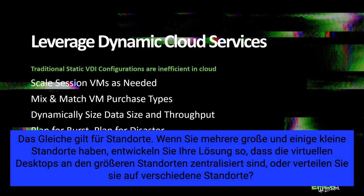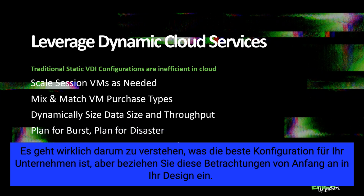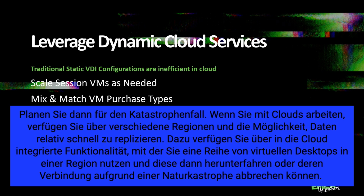Same thing applies for locations, right? If you have several large locations and a couple small ones, architect your solution so that when you're looking at virtual desktops, does it make sense to centralize those in the larger locations, or do we disperse those across the variety of locations? It really comes down to what the configuration is for the company, but it is a design consideration up front.